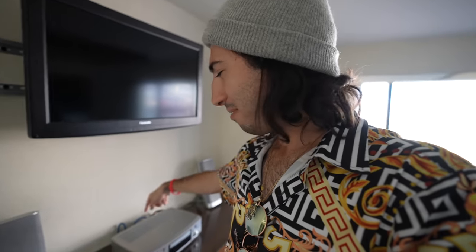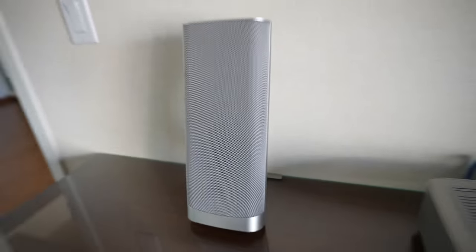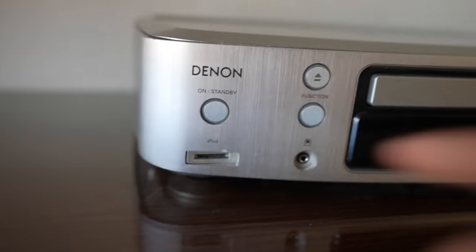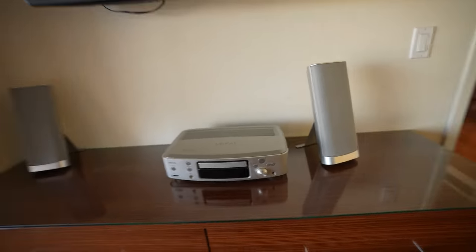But before we head downstairs, they do have some really old audio equipment here, stereo equipment. I don't even know if it's compatible with the current iPhones and Androids and stuff, but a lot of speakers here. It literally says iPod. Old school.